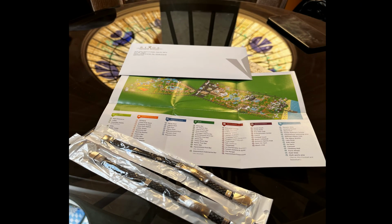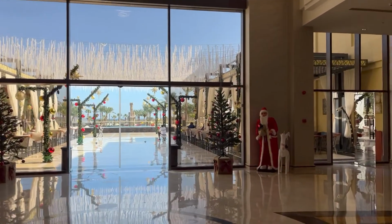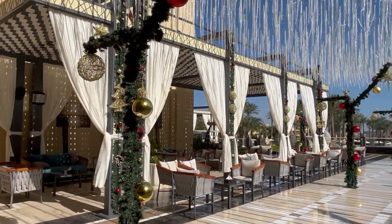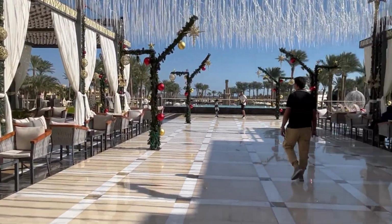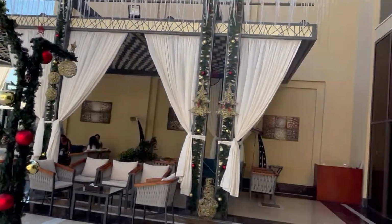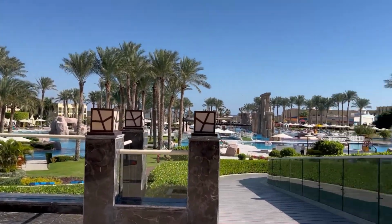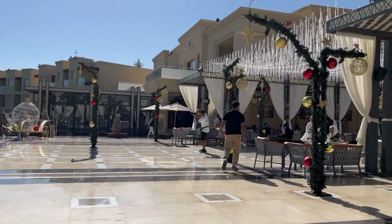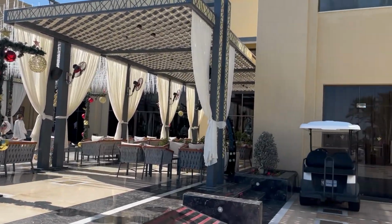During our check-in, they provided us this map of the complete property and 2 wristbands as a souvenir. Now this map is going to come in handy a lot of times, so do save it with you. As we entered through the corridor, this was the lobby seating area where you can rest or have some drinks and enjoy the time while your room is getting ready.